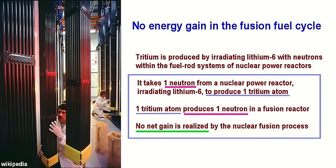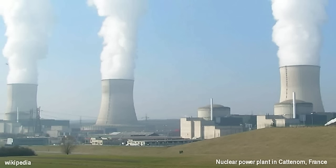When lithium is placed in a nuclear reactor core, it steals neutrons and consumes them in the fission production of tritium. When a lithium nucleus is hit with an energetic neutron, it splits the lithium apart into a helium atom and a tritium atom. In this exchange process, no fundamental gain is actually realized. One neutron is being consumed, and one tritium atom is created. The tritium is then placed into a fusion reactor that releases the one previously captured neutron.